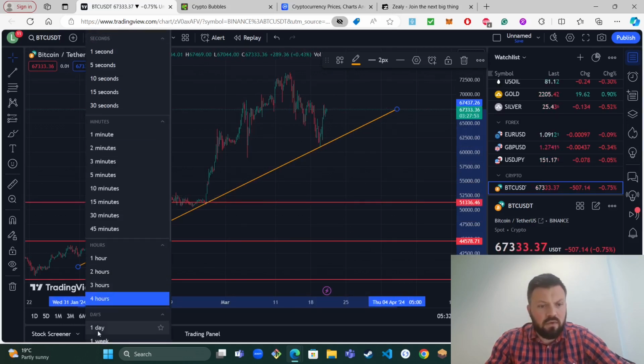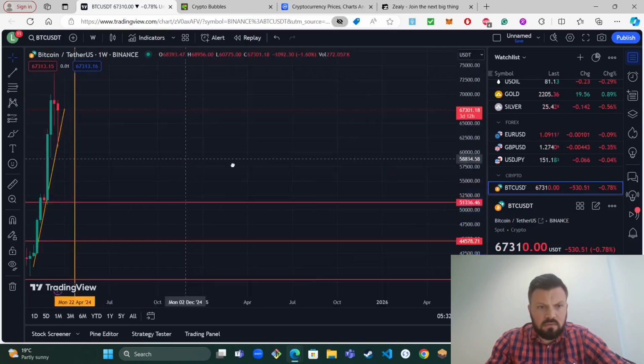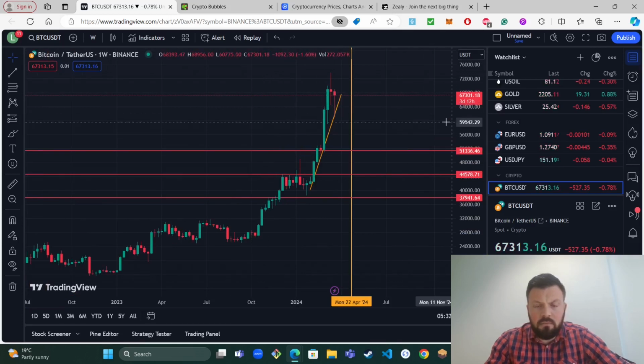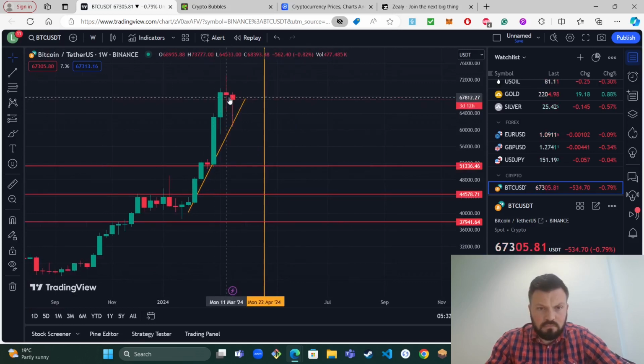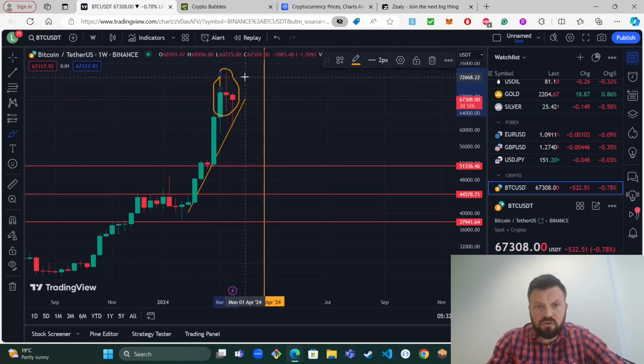Why is that? Well, if we go to the weekly, let me just get rid of this. Do you know what? I'm going to keep the trend line. But let's go straight to the weekly. I want to bring out this candlestick here. As you can see, we've got this candlestick right here, and this is extremely bearish.